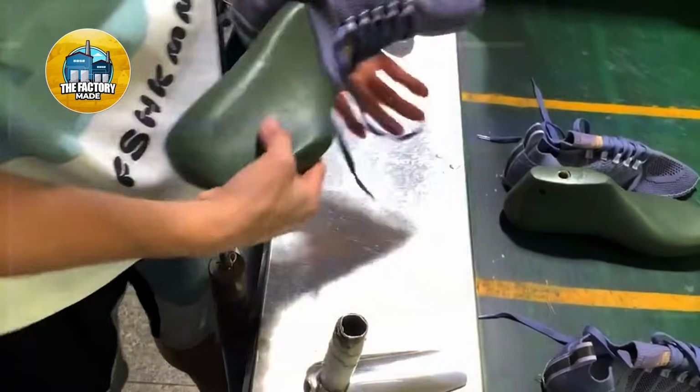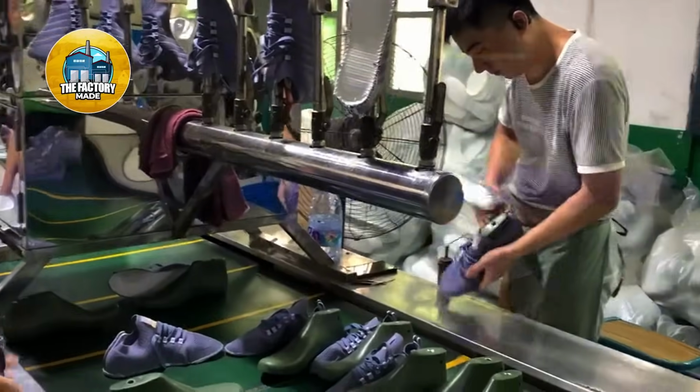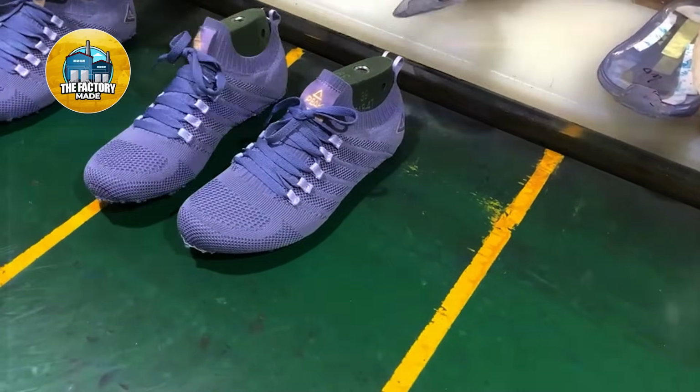The outsole, usually made of durable rubber with a distinctive tread pattern, is then fused to the midsole. This tread isn't just for show, it's designed for grip and durability, making Yeezys as functional as they are fashionable.